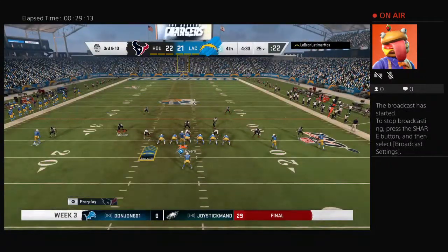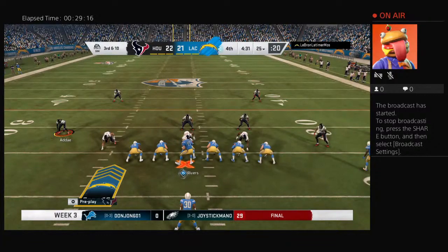The Chargers on 3rd down. Not good. 0 for 4 thus far. This is 3rd and 10.